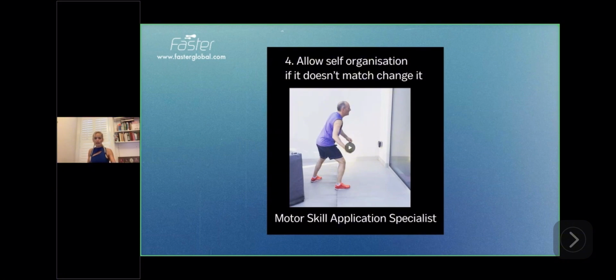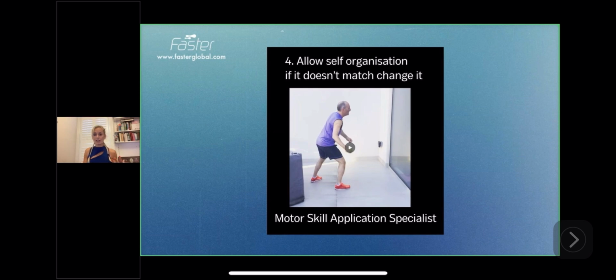You're going to step one leg forward, keeping the other leg here. And then I want you to reach with your hand to the cone. And that way the body can self-organize and get there and touch that cone. If you're finding that the person is struggling with that, then you can change the targets.